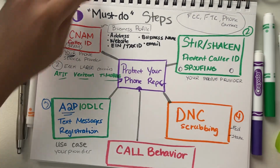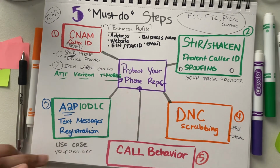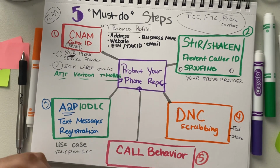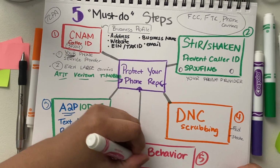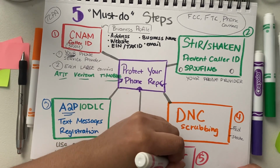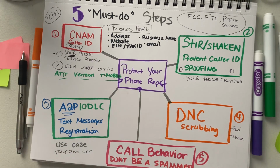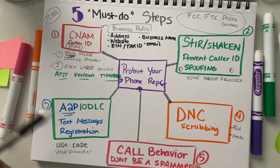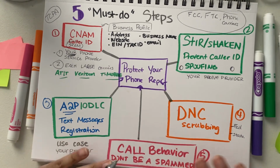And the last thing is probably the easiest thing, okay? The last thing that we're going to talk about is your actual call behavior, okay? Meaning, don't act like scammers. Don't be a spammer. Scammer. I think I spelled that wrong. That's okay. Hooked on Phonics didn't work for me, guys. But anyway, so your call behavior, okay?